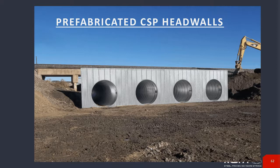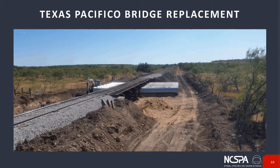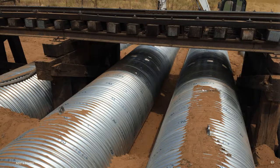Now, the other unique aspect of what we can do with our materials is you see a CSP head wall to finish it all off, to make it real nice and finished looking. And of course, it will still carry that railway load. The next one we have up is another bridge replacement under the railroad. Similar application. This is a single track line down in Texas. So again, you have a multiple barrel installation slid through the struts in the timbers.